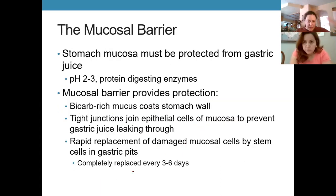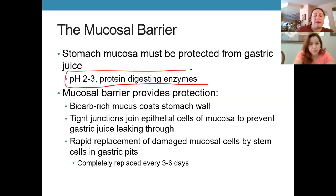So all of this mucus and hydrochloric acid and stuff has a combination of effects. The gastric juice, with its really low pH and its literally protein-digesting enzymes, is deadly to the epithelial cells lining the stomach. But it's necessary to digest the proteins in what we're eating in our digesta. And it's also necessary to kill the majority of bacteria that we ingest along with our food. Most bacteria don't make it past the stomach because of the hydrochloric acid.